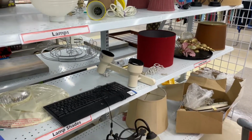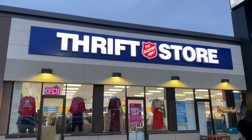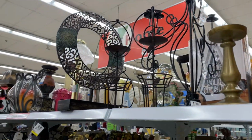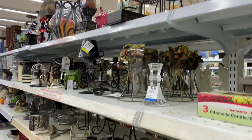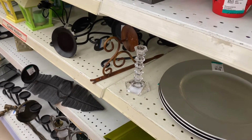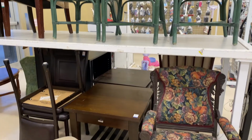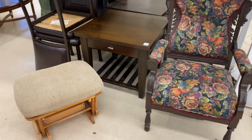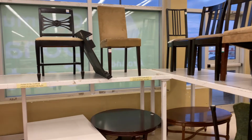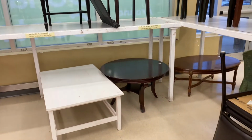So our next stop is the Salvation Army thrift store. Again, I visited a few different locations, so I'm just gonna put the different clips together. I love checking at candle stands at thrift stores, because sometimes you can actually find really nice candle stands for a really affordable price. Also, you guys, I usually always walk past the furniture aisle because I never find something nice, but definitely always just check it out, because sometimes you can get really lucky.